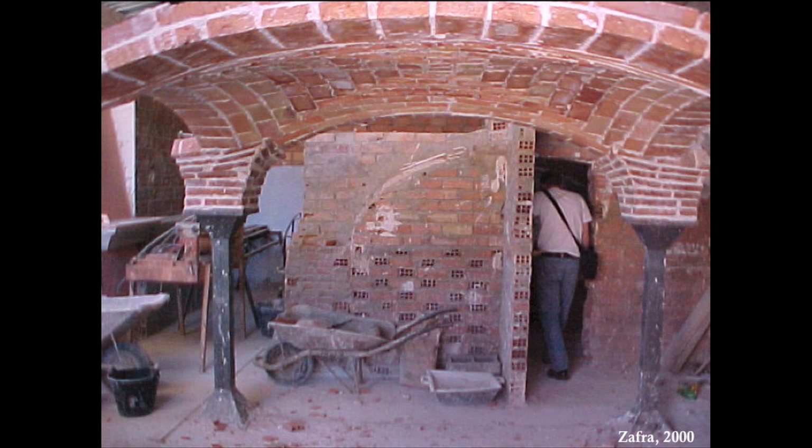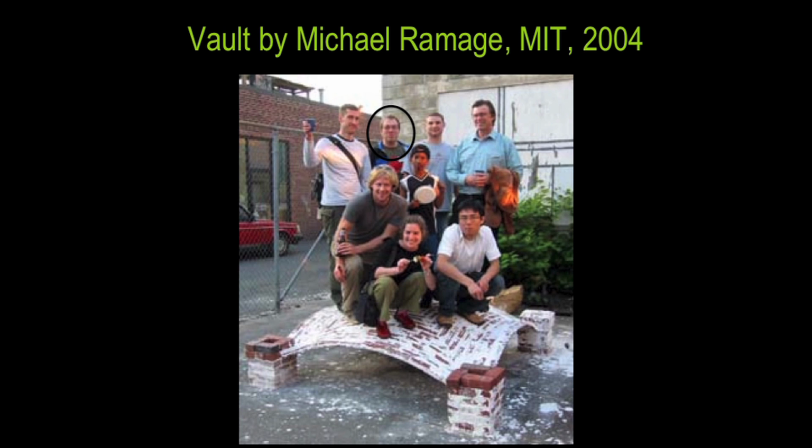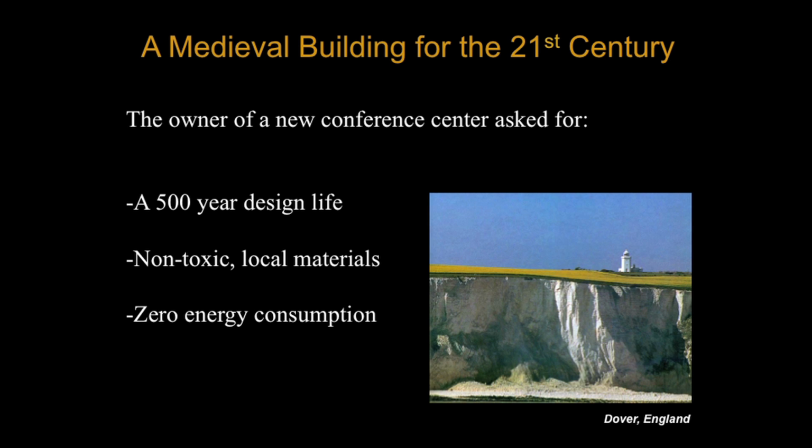And for the MIT alums in the audience, this is a span of about 2 smooths, and this is about an MIT ton on top. And we were approached by a client in England who said, I want to make a building with a 500-year design life, and I want it to use zero energy and have non-toxic materials and employ local people, and we think Guastavino ceilings would be the perfect solution to it.